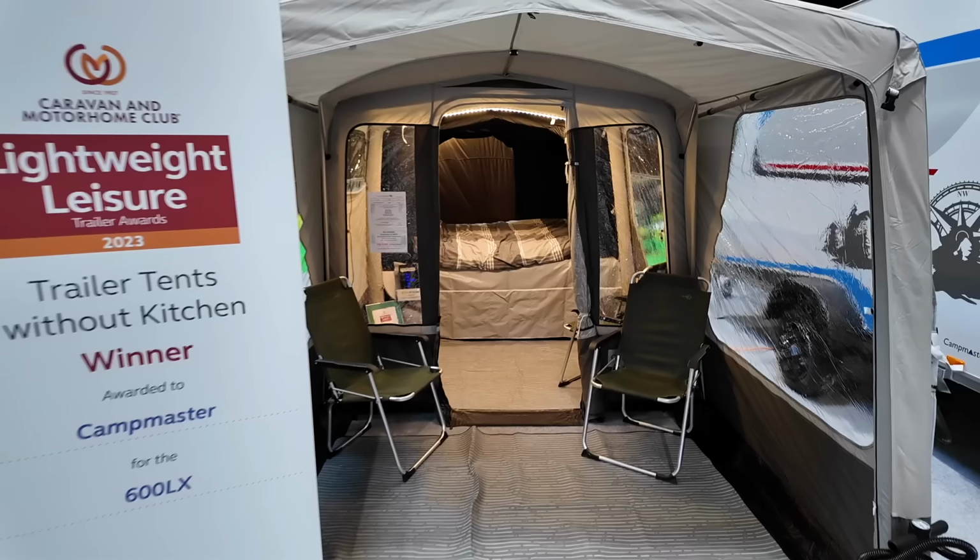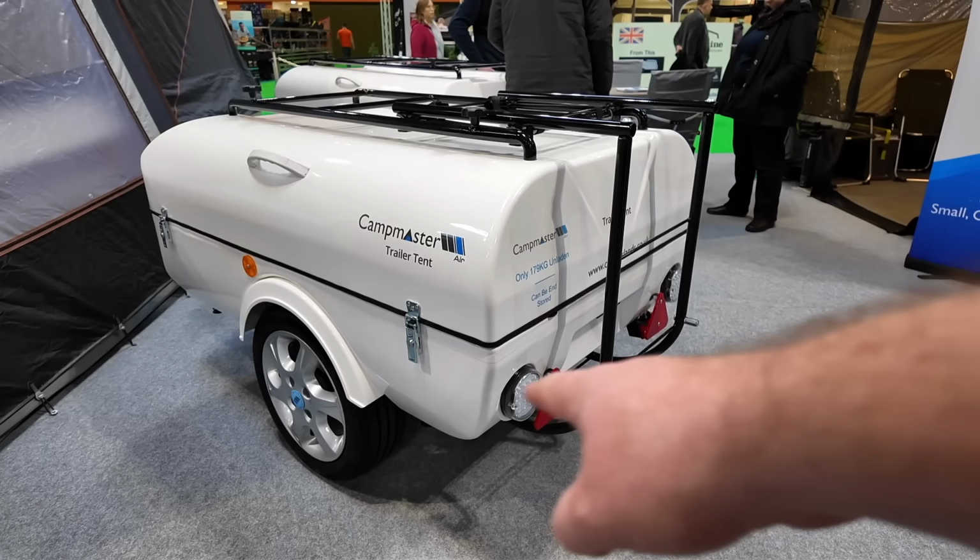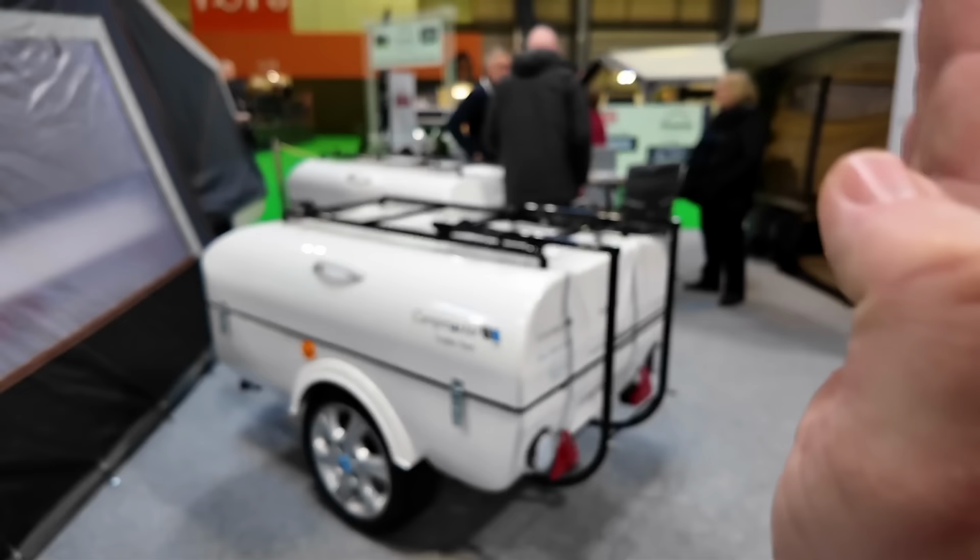I like it. The neat thing that I've just seen is it can actually be end stored as well. So that's what this is for. You can see it's on like an arch spit. So you basically can rock it back and store it on its end.